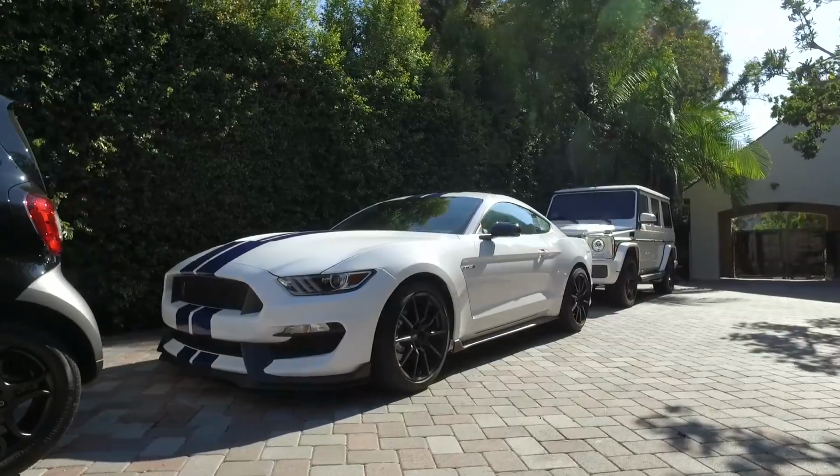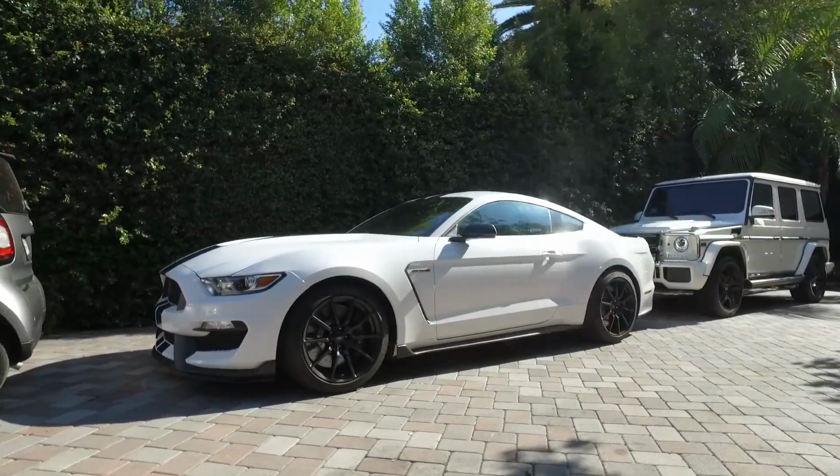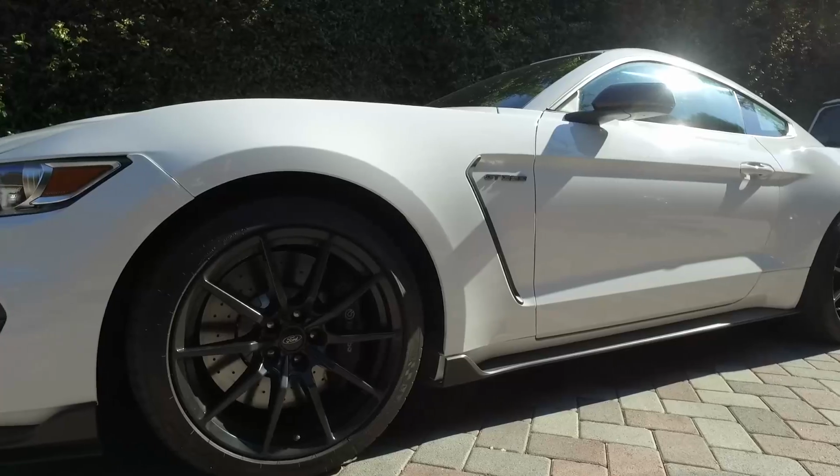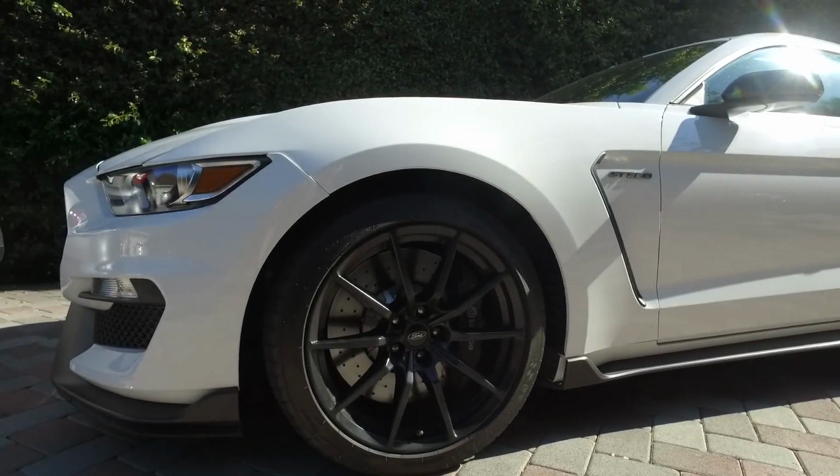This car has a 5.2 liter V8 engine that produces 526 horsepower and 429 pound-feet of torque. What does that mean? It means it's a beast. It is also a rear-wheel drive car, a manual, as you guys know how much I like manuals. All of those numbers help propel this car from 0 to 60 in just 4.3 seconds. The price range we're looking at for this car, average, is gonna run you $55,000.